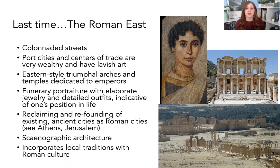But a lot of times these port cities, because they were centers of trade, would become very, very wealthy. And that was why, for instance, again at Zeugma, we saw those really lavish mosaics. They were really well done. We see big villas that probably belonged to people associated with the trading industry. So it really provided a way for people to become very wealthy and therefore have very lavish art.